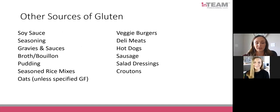It is important for SFAs to be aware of other items that are not as well known for containing gluten, but are commonly used in school meal service, such as soy sauce, seasonings, gravies and sauces, broth, pudding, seasoned rice mixes, oats, unless specified gluten-free, veggie burgers, deli meats, hot dogs, sausage, salad dressings, croutons, and more.